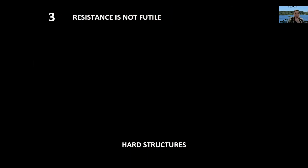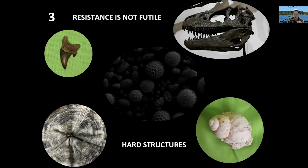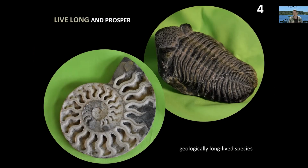So resistance to decomposition is incredibly important here. Hard structures like bone and tooth and shell and wood and pollen, organisms that have these types of structures are going to be more likely to form fossils. So you cannot underestimate the importance of an organism having some type of hard structure. Things without hard parts just don't fossilize well. So those types of organisms may have been very common, but we would just never know because they don't fossilize. Geologically, long-lived species are much more likely to show up in the fossil record simply because it's a matter of time.